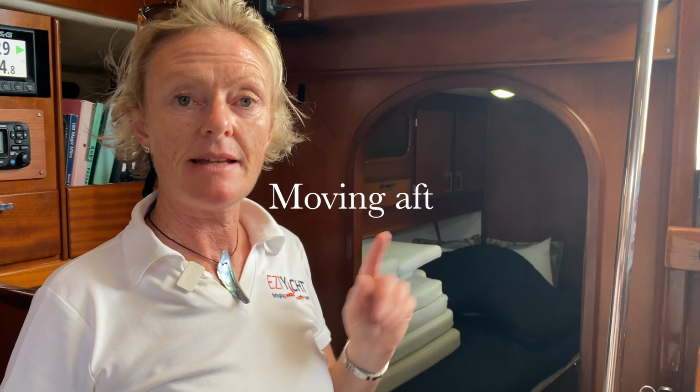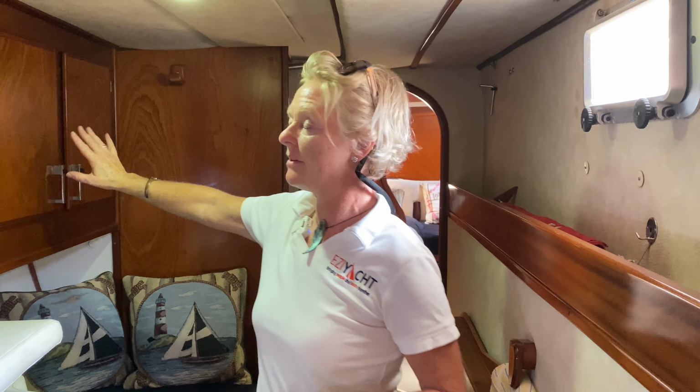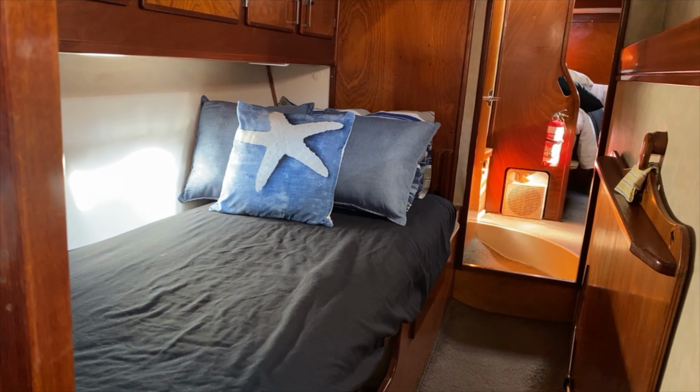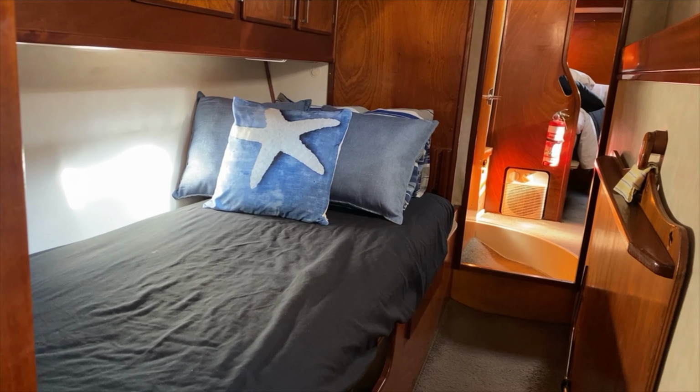So stepping aft, and I say stepping because there's a little step that caught me out the first time I was on the boat. There we go. This is actually a cabin, and it can quite easily be configured into a cabin by having a little curtain that goes across the top. It is on the passageway to the aft cabin, but I really like it because it's actually got the same amount of cabinets and drawers and cubbies for personal items, and it even has a hanging locker section, and a full-length berth, really, really comfortable, with even more drawer storage underneath. And the captain's manuals are actually kept in here.